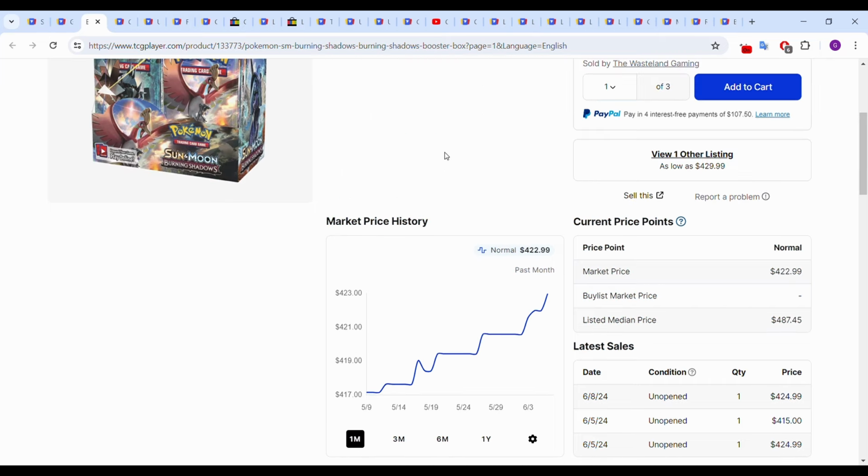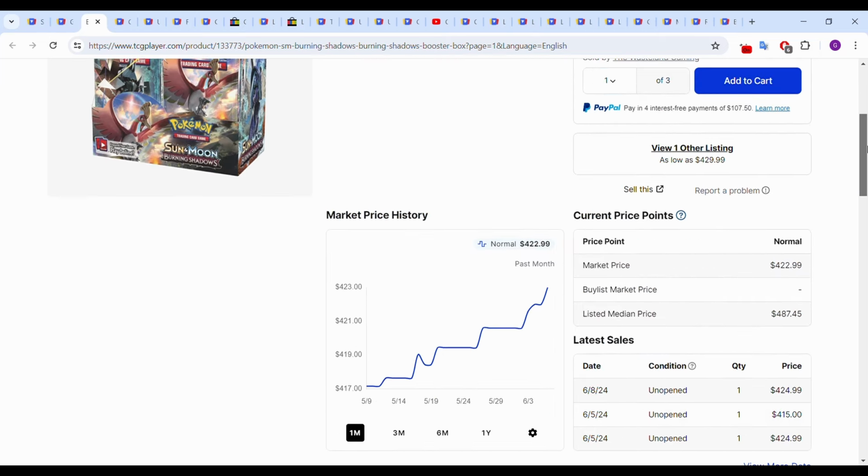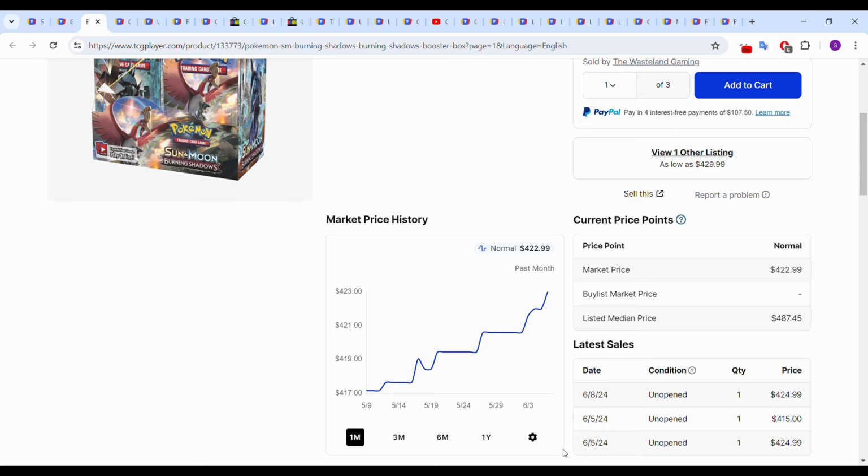Then we have Burning Shadows up next. This is the Charizard set. Lots of data on this one already for June. June 5th, we had a sale at $425, and then another one at $415, and then June 8th, which is today, $425 again right there.